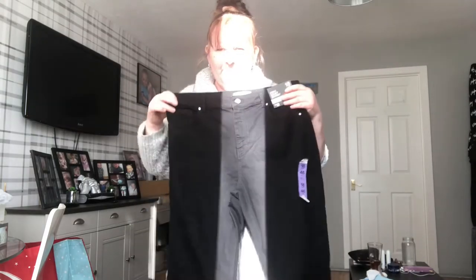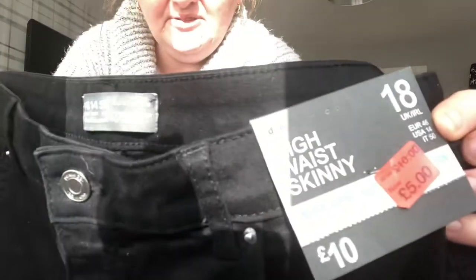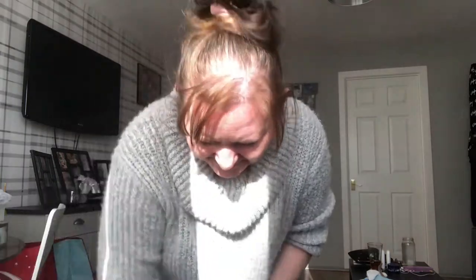Then I got myself a pair of black jeggings. This was on a different part to the white ones. And these ones were reduced to £5. So the white ones are gonna be for holiday, if I don't lose any weight, but they'll be good for the summer anyway. And these ones are just for day to day, because I don't own any black jeggings.